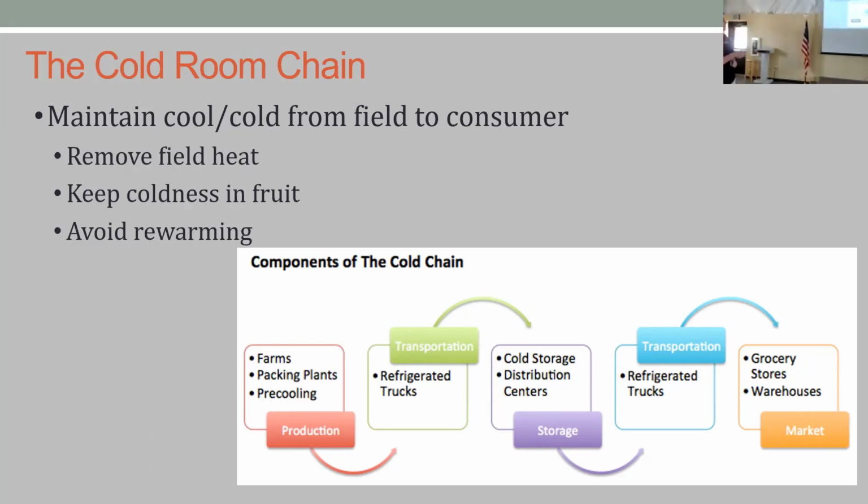So you need to start from the farm into the refrigerator truck to the storage units, and then maybe going from a storage unit to another refrigerated truck if you're transporting further away, and then on to the grocery store. So what you don't want to do is have a lot of cold and hot things happen. And that would be making the post-harvest quality a little less.